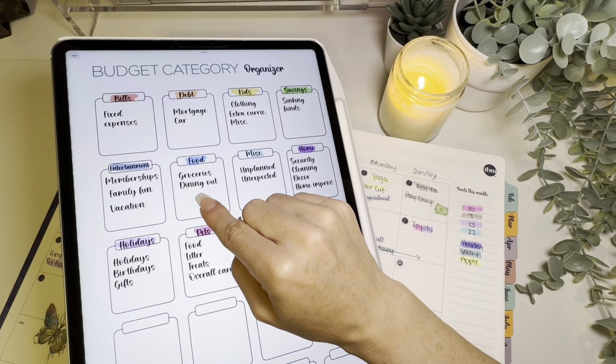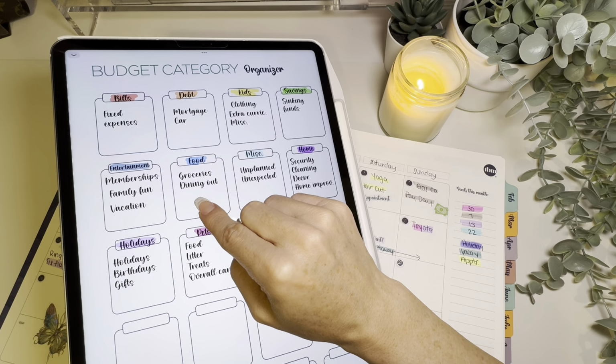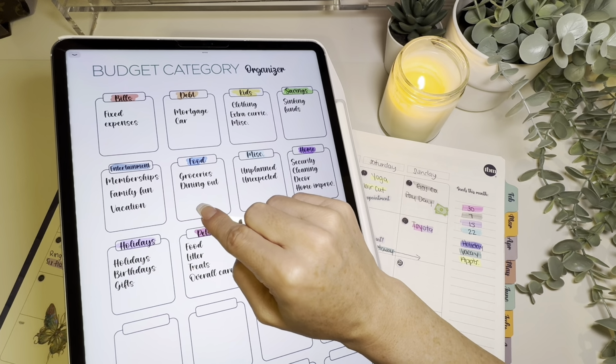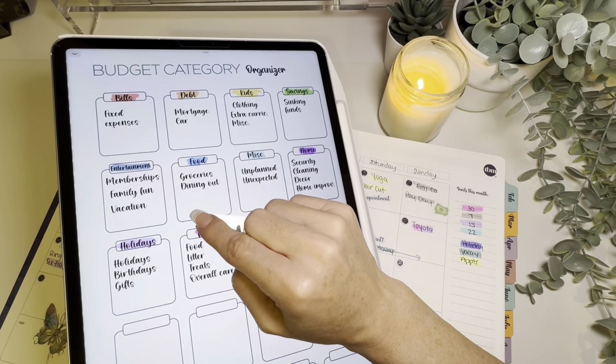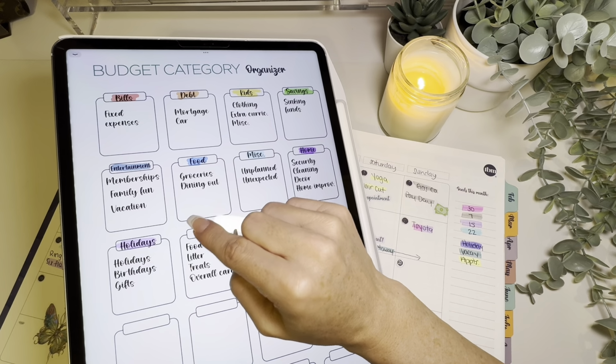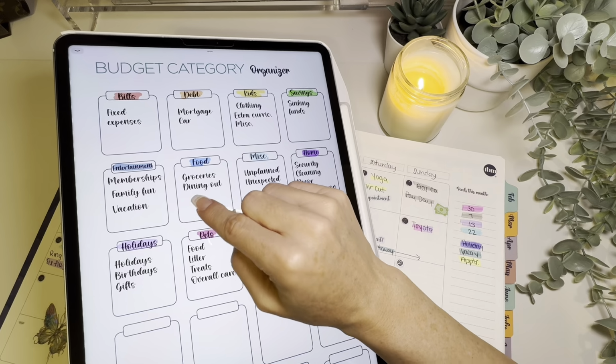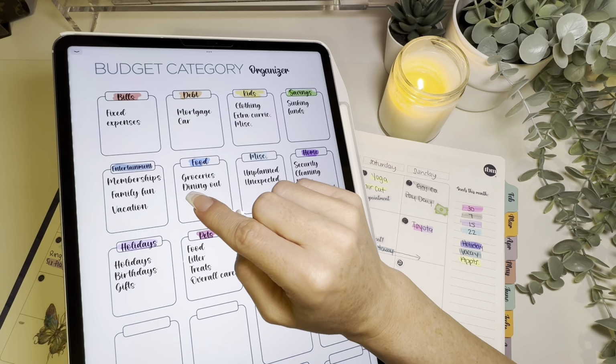We were dining out so much. I can't even begin to tell you the amount of money that I found we were spending on eating out. And it is something that we love, so we still do it, but now I am much more intentional. I set an amount. If I go over, I pull it from my personal spending. I'm not derailing any other savings goals to do that.